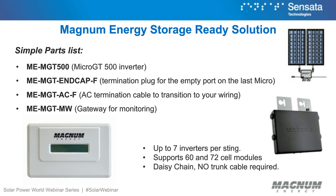As we mentioned before, up to 7 inverters or 14 modules per string. The Micro GT will support a 60 or a 72 cell module, so it's a single device for either 60 or 72 cell. And as pointed out a couple times here, this is a daisy chain system, absolutely no trunk cable required. So real fast installation, not going to end up with a whole bunch of 1 or 2 socket trunk cables left over when you're done. Just plug the inverters together.